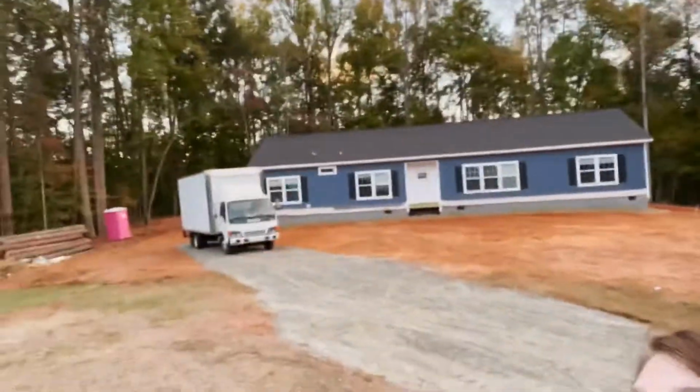So let me go take care of my chickens. But I wanted to give you a little update so you can kind of see what's going on and what all they're doing. Airplane. I don't know where they're going.